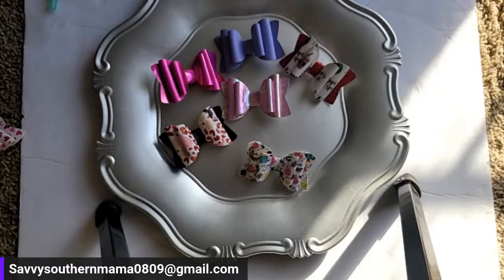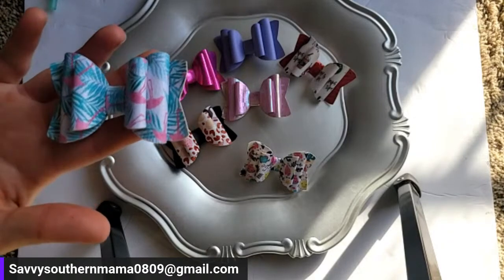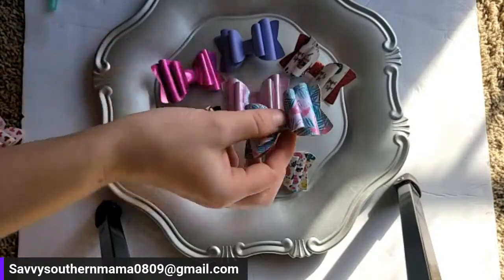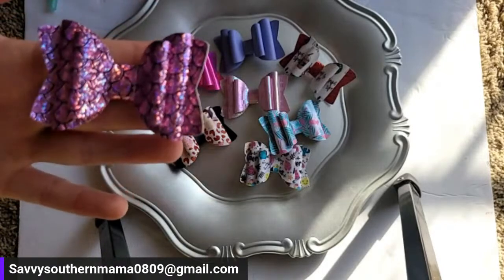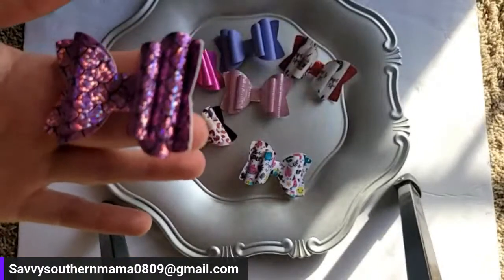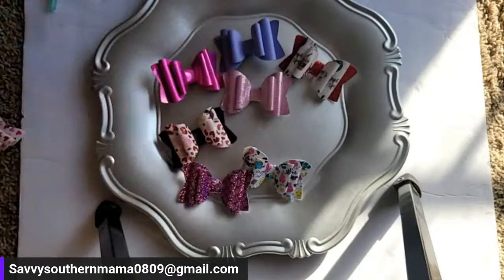Oh, I do have another flamingo. Did anybody want another flamingo? I only saw Pam. I did too, now that I'm looking back. So I do have another flamingo. And then we have the pink mermaid. Oh, Deb said I'll take a flamingo. There you go. This one is the pink mermaid scales. Super flashy and cute. We've got... Do I have another pineapple?